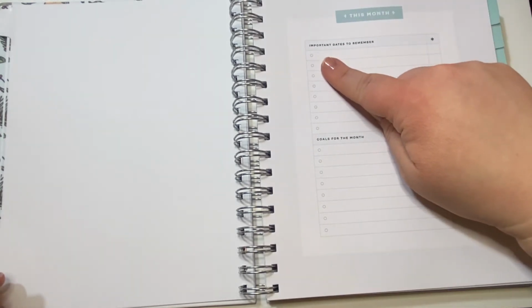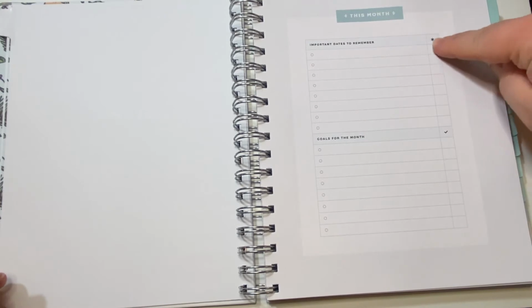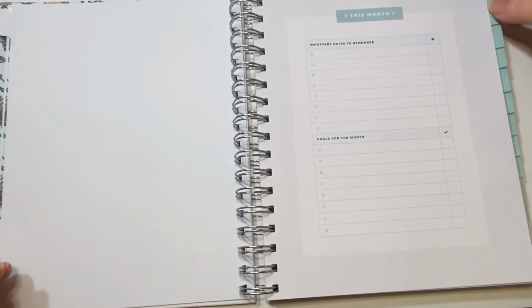Or you could write Johnny's birthday and then put the date in here. Kind of just depends on your style. Or you could write Johnny's birthday, November 15th, and then check it off when it happens. It just, like I said, depends on your personal style.